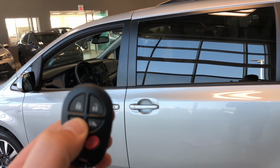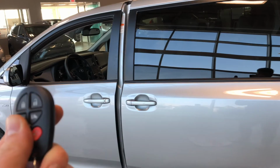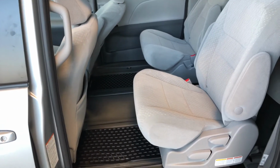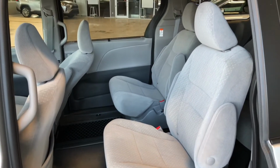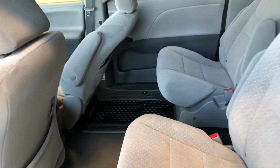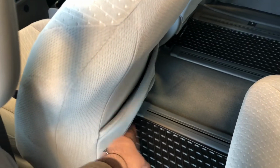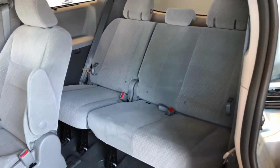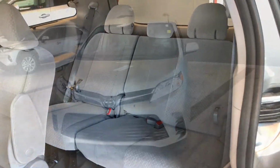So on the key fob, we're going to hold that second button to the left, and that door will open for us. Now if we take a look inside here, you can see we're continuing with the all-weather mats and the light gray cloth seating. And then behind the front passenger and driver seats, you have these little extra storage compartments. These rear seats also fold down. You can press that upwards, slide them forward, and that gives you access to your third row seating.